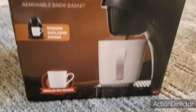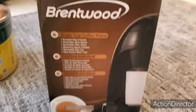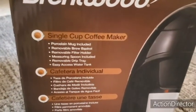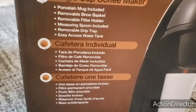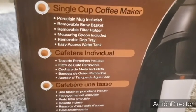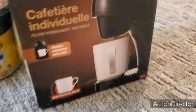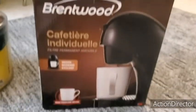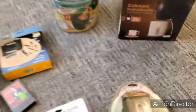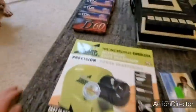Another item which is tempting for me to keep myself. Like I said, I was thinking about getting a small coffee maker that I could put right next to my bed so that maybe it'll help me get my butt up moving in the morning. Also brand new. I opened it up. Everything's still brand new in there, bagged and everything. So that's it. There is the entire lot of goods.